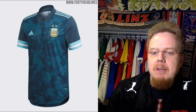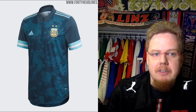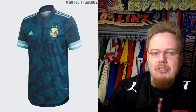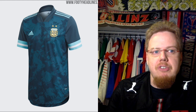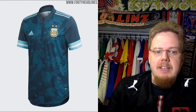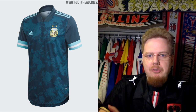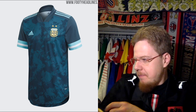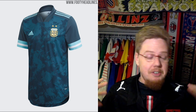We are very templated this time around. I like the dark blue base, although I have a jersey like that. I wish it was darker. To be honest, I really, really wish this one was darker, but okay, you gotta take it as is. But I like the flag, and this is also a feature with Adidas jerseys. They have a thick flag. The pattern on there, as we'll see, is unfortunately not Argentina specific.